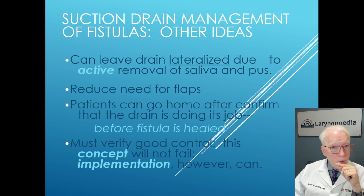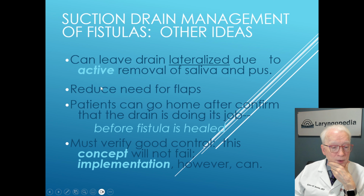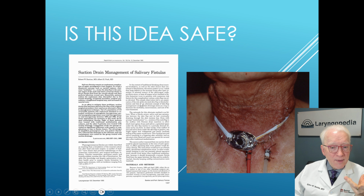The concept won't fail. The implementation can, however. So if you send someone home and they don't punch down the drain, or there's no monitoring, you can have a failure of the whole idea. It really didn't happen in my experience, but can happen. So is this idea safe? We did, again, this analysis where we looked at fistulas managed in both ways, and there was essentially no difference between the two groups.